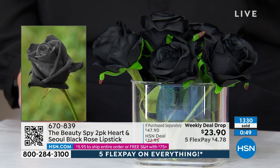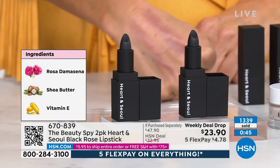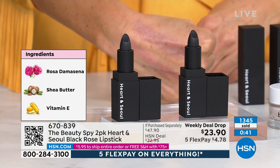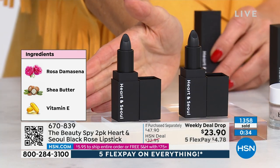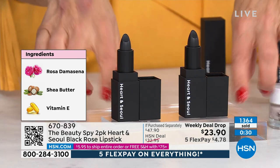These are hand poured lipsticks. We actually collect this incredible, very expensive, very rare black oil that comes from those dark purple roses that you're seeing here, and they're going to react to your own pH level, so you never have to worry. Buy one for a girlfriend, your sister, your mom, and you're giving them the coolest gift around. And I love that you're getting two.